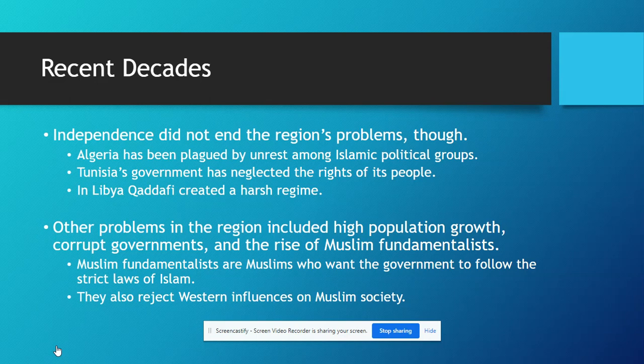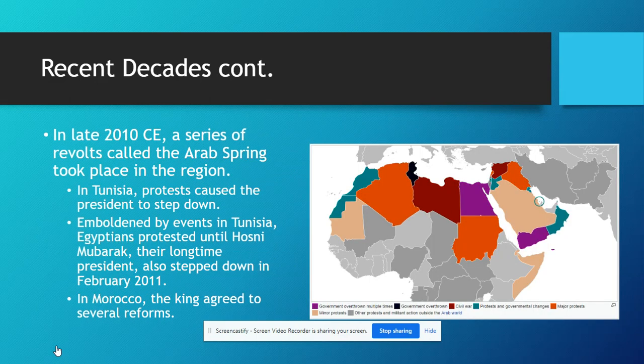And this slide just talks about how there were other leaders and countries plagued by unrest. Because of some of these problems, high population growth gave rise to Muslim fundamentalists who wanted the government to follow strict Islamic law and reject Western influences that come from Europe or the United States. And so that gives rise around 2010 to the Arab Spring. It was a series of protests that happened in many of these countries, trying to return more to those fundamental Islamic ideals.